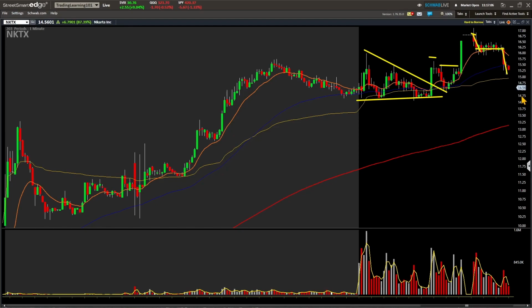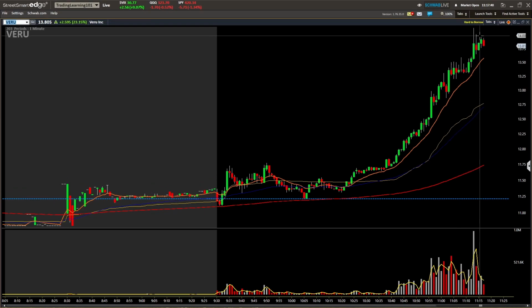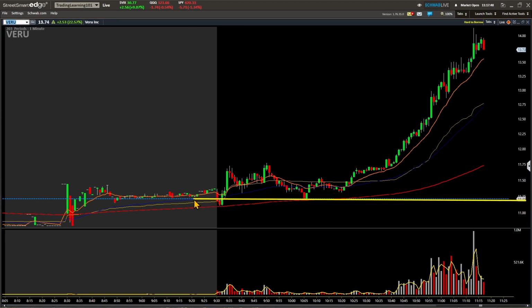It really can be. Now let's take a look at some other stocks that effortlessly moved up. You could have easily gotten tunnel vision on a stock like this, and I want to show you guys all of the other stocks that outperformed this stock. We have VERU. Today, VERU has run from $11.25 all the way up to a high of $14. Look at the nice base at $11.25. It formed out right there.